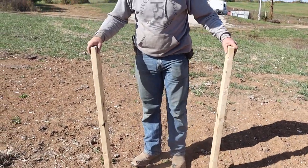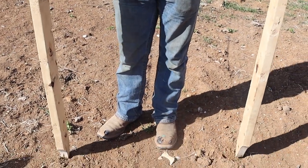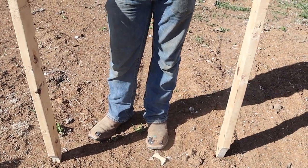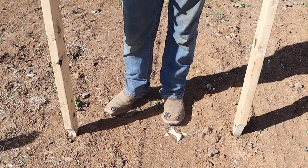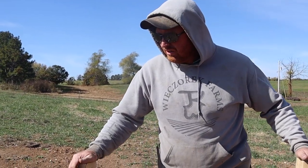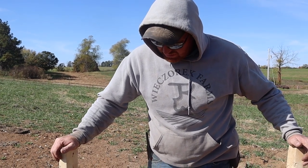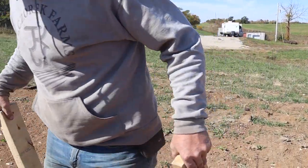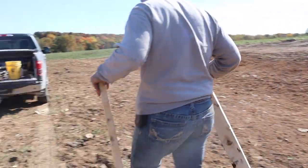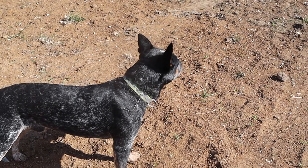So somewhere right in here I need to pound these in, and then you don't really need them as tall, but move them up and down so we can get string to figure out that we're square. So, actually, I could probably make some more off of these, can't I? Mm-hmm. What do you think, Rider Man?